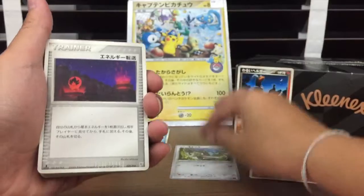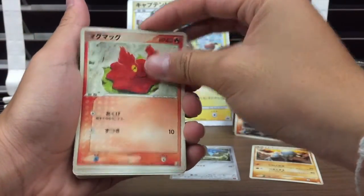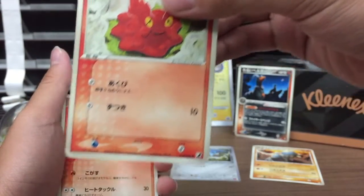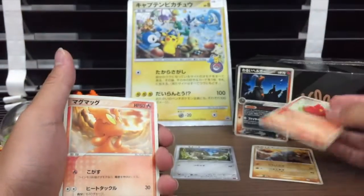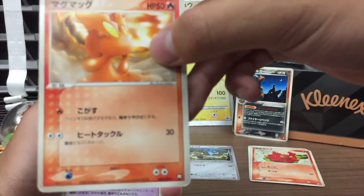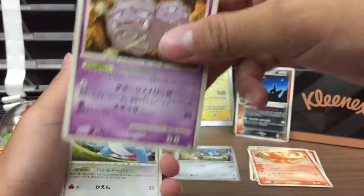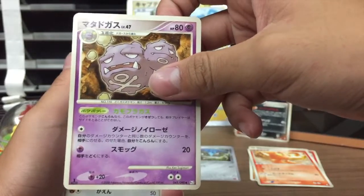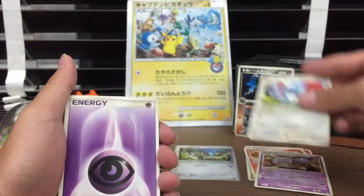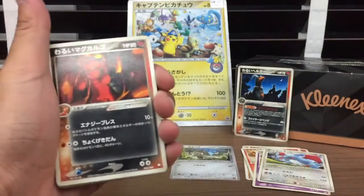Regular Honedge. First edition trainer. Oh my gosh, 2005 Magmar? Not Magmar. Slugma? Okay, so that's a vintage. Oh, another Slugma from 2004 this time. Nice. Weezing, first edition from 2008. Oh my gosh, 2008 Salamence? Energy. No way!